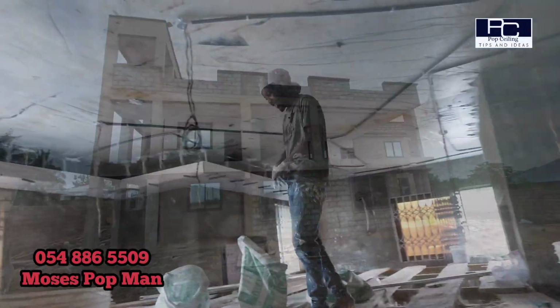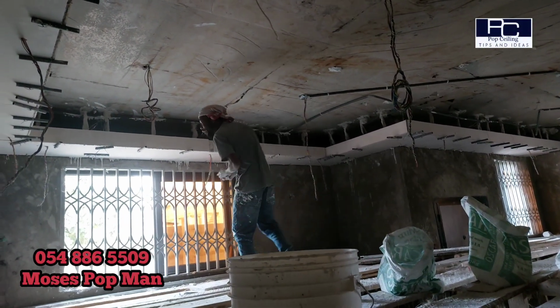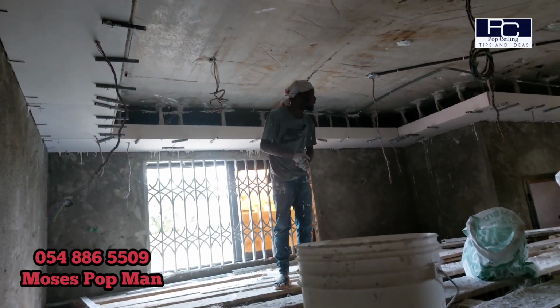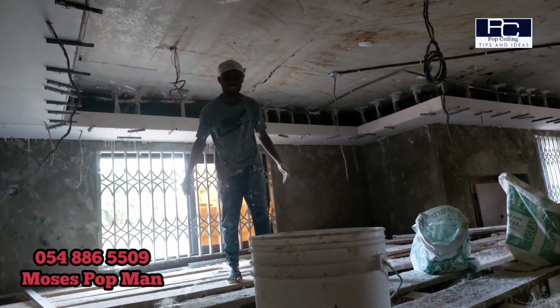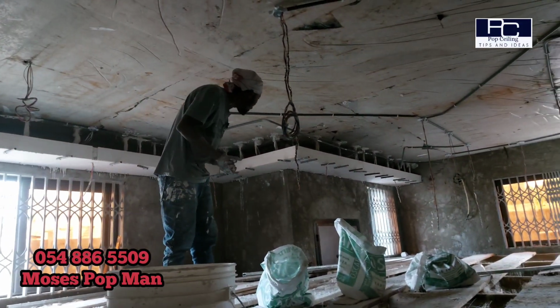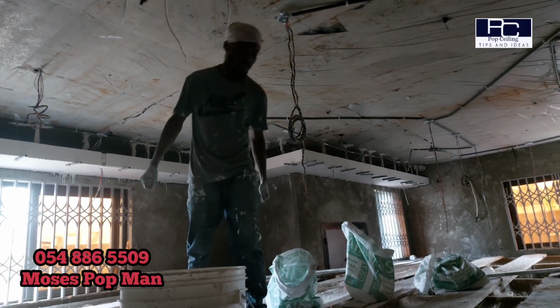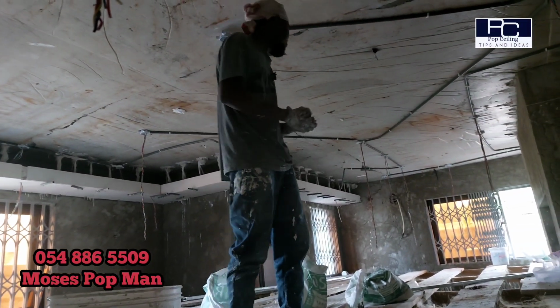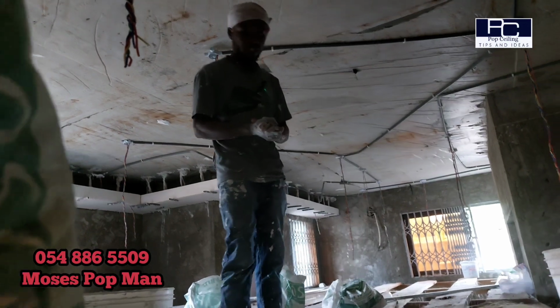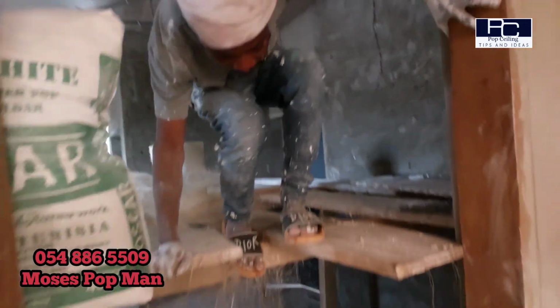So the work is going on. We are still at Kasua, working so hard. And this design is for the kitchen. So we are on it, and we'll be closing very soon. Tomorrow we will continue, and then we'll finish here very soon. So let's go to the other side for what we have done so far.